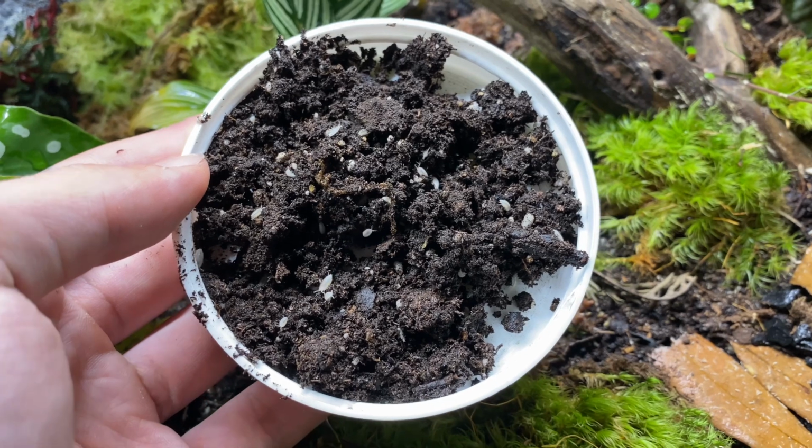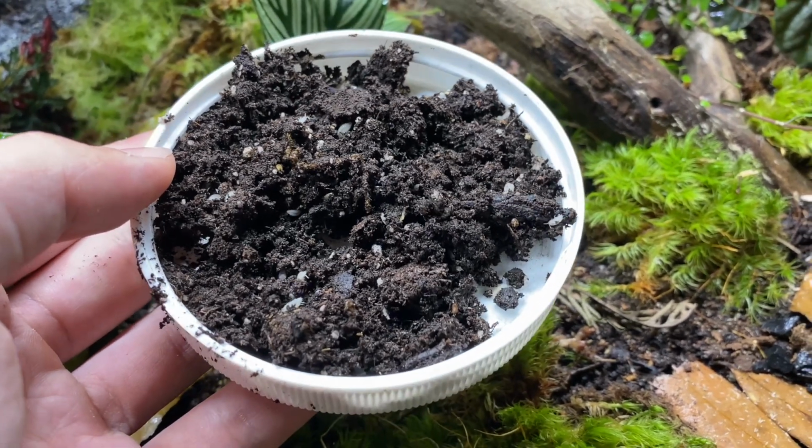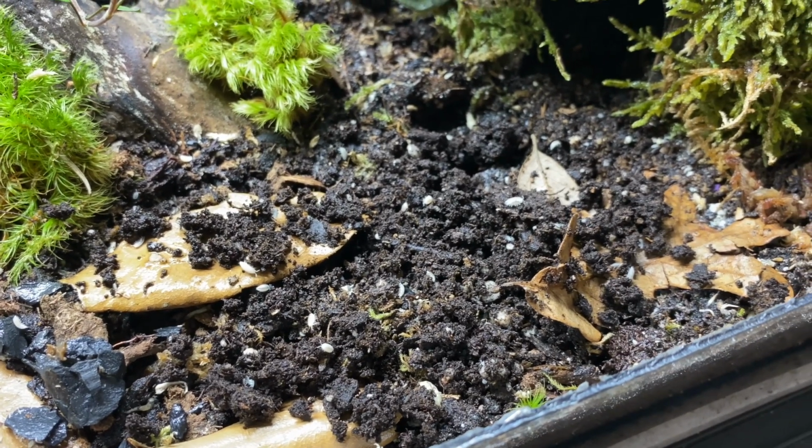And then I'm also going to be adding some dwarf white isopods. I have a ton of them in a colony that is just booming, so I'm adding them into this enclosure.